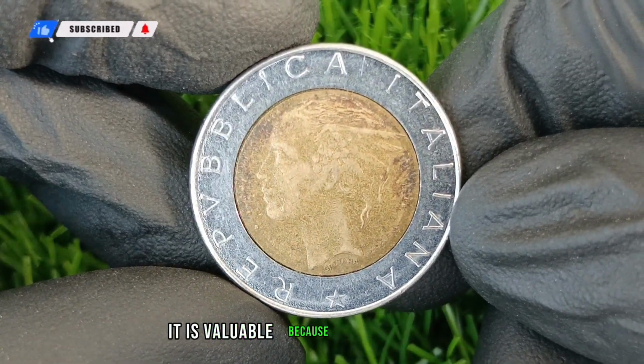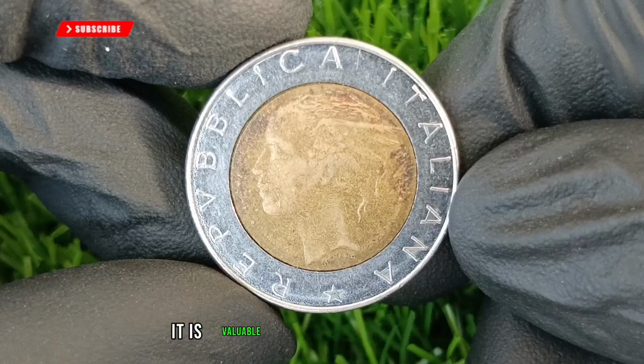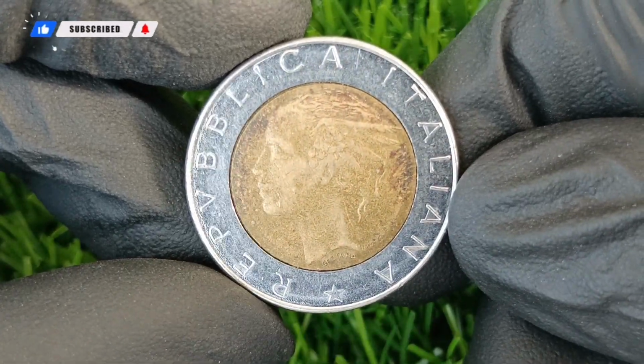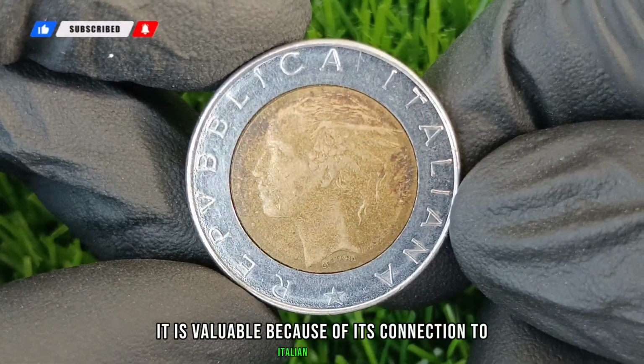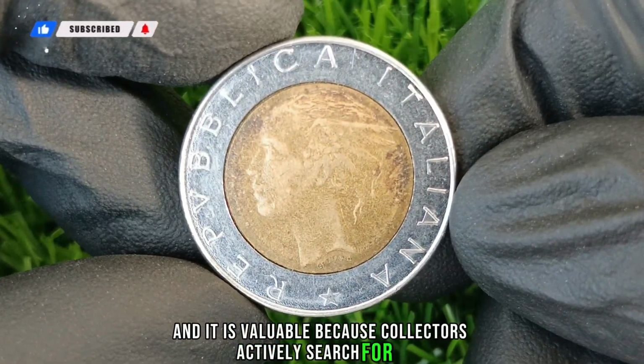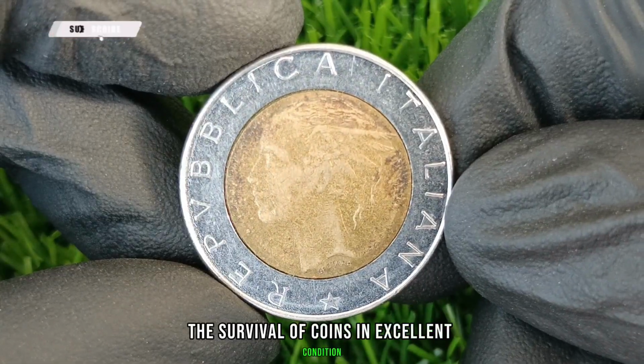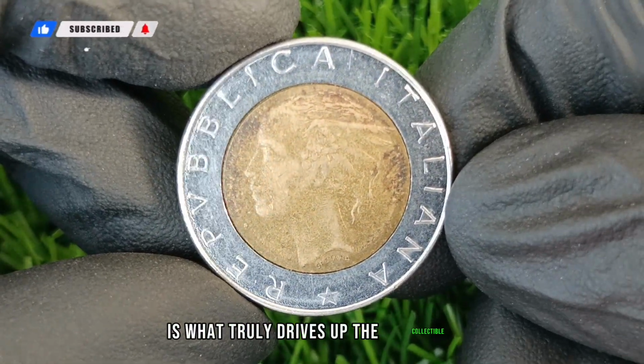When considering whether the 1983 Italian 500 Lire coin is valuable, the answer is clearly yes. It is valuable because of its historical first as the world's first bimetallic coin. It is valuable because of its beautiful design. It is valuable because of its connection to Italian history. And it is valuable because collectors actively search for it. Even though millions were minted, the survival of coins in excellent condition is what truly drives up the collectible value.